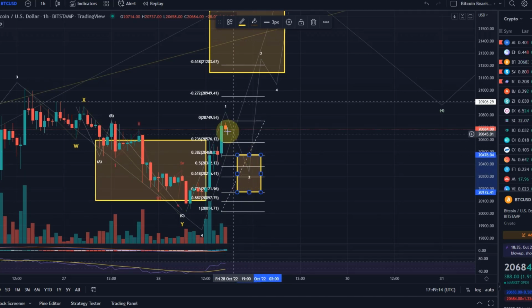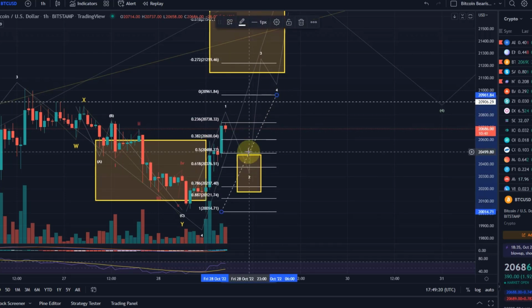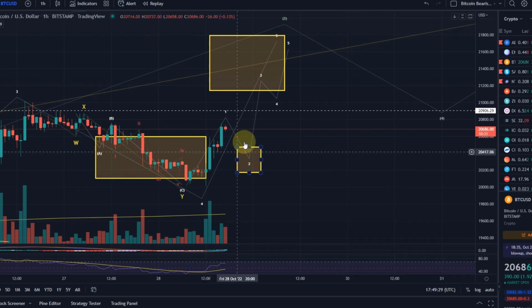But what you need to understand, if we now push a bit higher before we come down, these fibs go up a bit higher as well. So that's sort of how I see it. I mean, this would be another possibility to get in, to be honest, for anybody who missed the lows here.